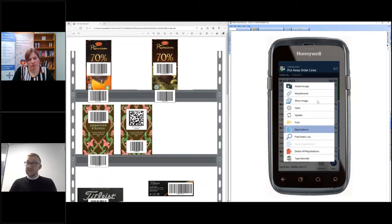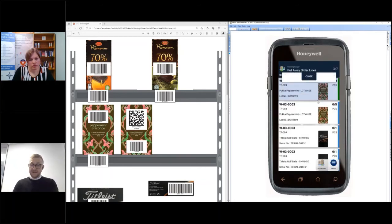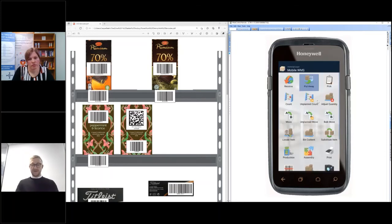And for this demo's sake, I'll just do a post right now. Maybe I'm called to a very important meeting or something like that, and I'm posting this. And as you can see, the order is updated with the lines that I finished, and the lines that I haven't finished are still open for me to work on later on. So that was put away.